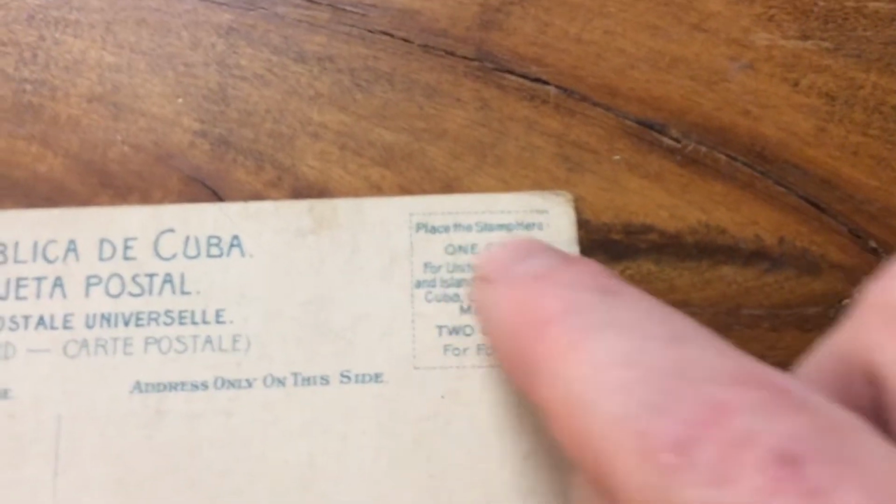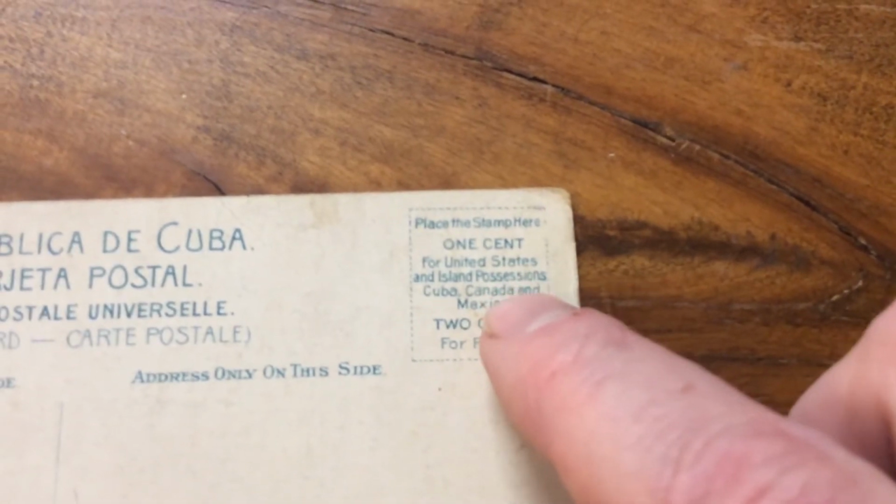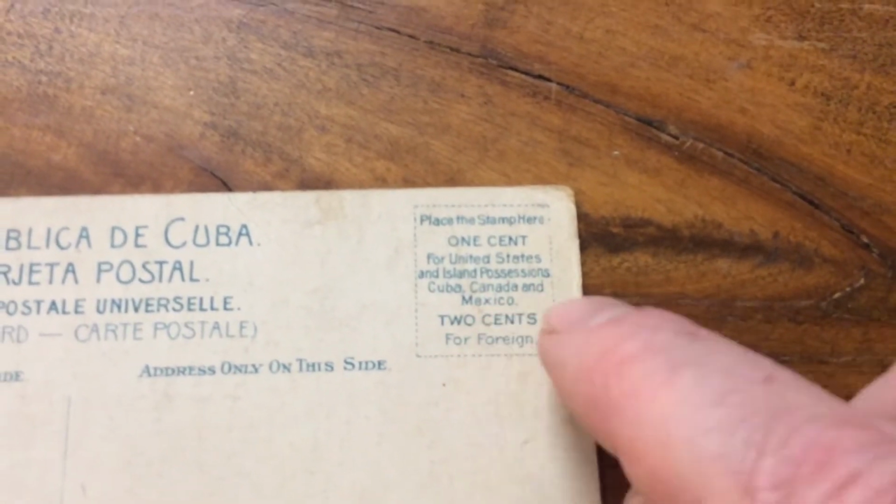It's a postcard. Now, this is when... So, place the stamp here. 1 cent for United States and island possessions, Cuba, Canada, and Mexico. 2 cents if you want to go anywhere else. This wasn't dated, so this is an older postcard. That is just a number identifying this particular postcard. But that is interesting dating.